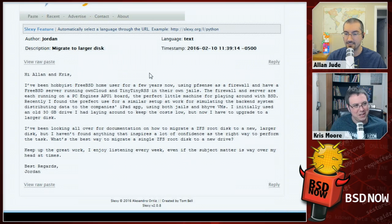Yep. But I have done the mirror, and even on USB. I had a system that was a teeny box, there was only room for one hard drive in it, so I just had an external enclosure. USB, plugged it in, mirrored it. It took forever, but when it was finished, I just swapped the drives, and it worked fine.